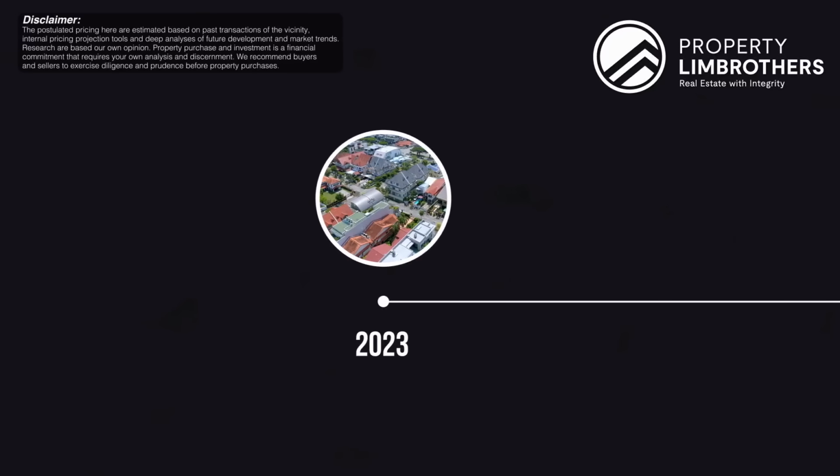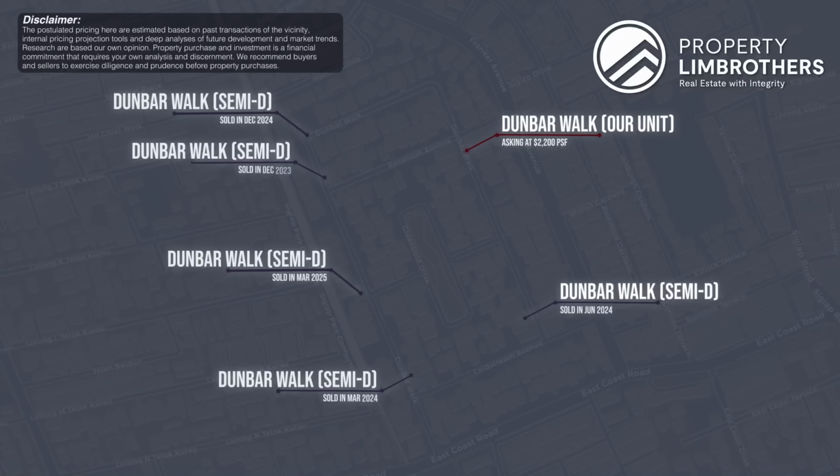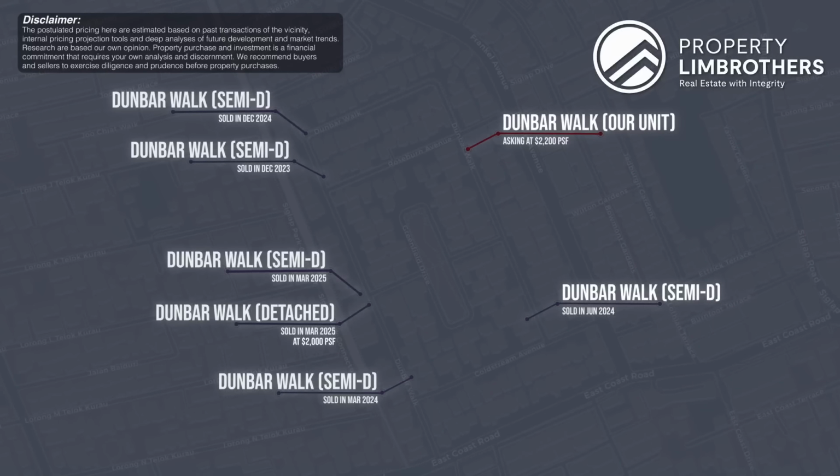Alright, so let's talk about the pricing mechanism of this landed house that we are in right now. When we look at the data over the past 2 years from 2023 all the way to 2025 today, there were only 6 semi-detached houses that were transacted in the Dunbar Walk area. In fact, if you look at detached houses, there's only 1 out of the many transactions that's happened in D15. And what that means is that basically owners right over here, they are very happy.